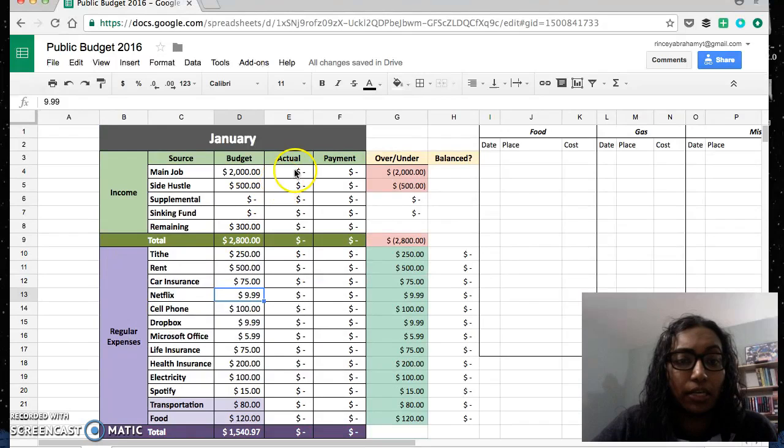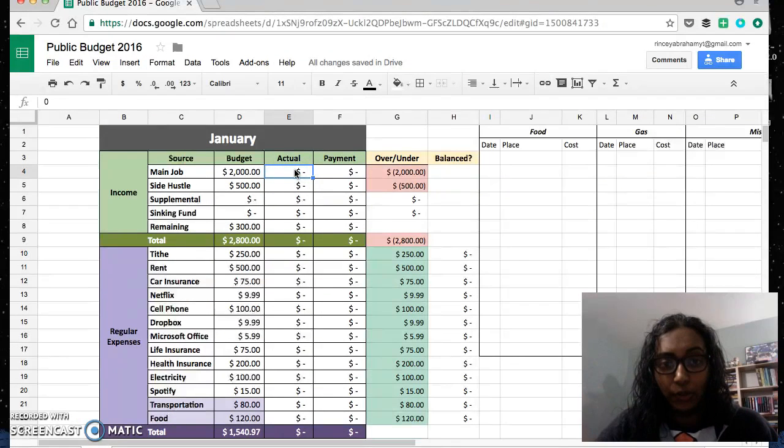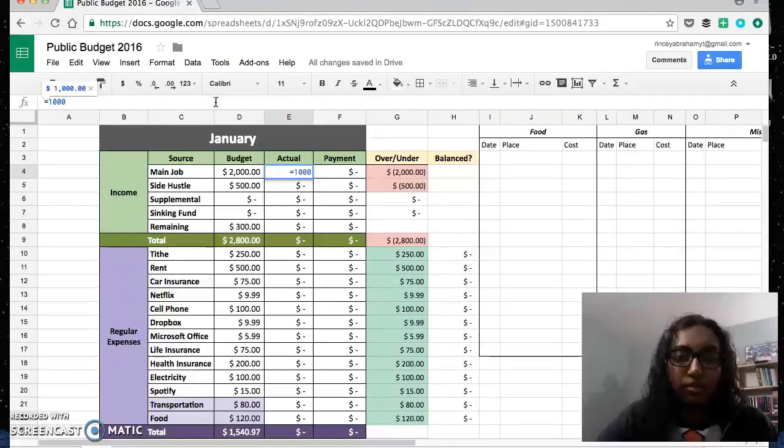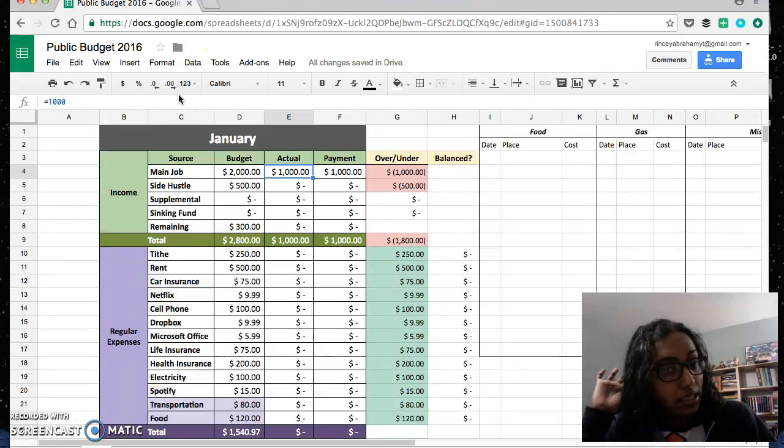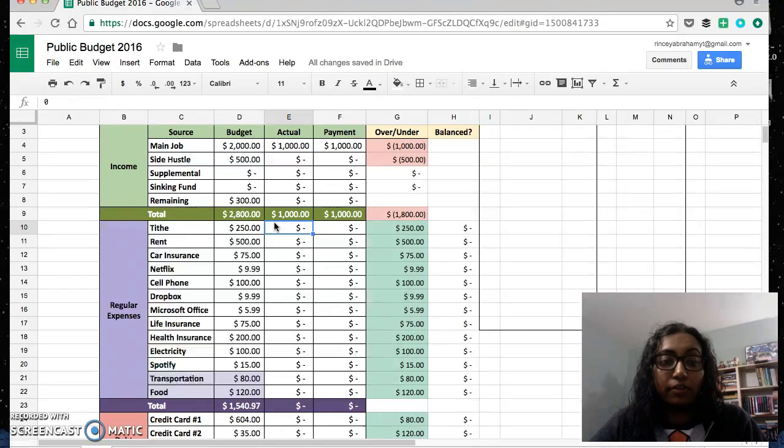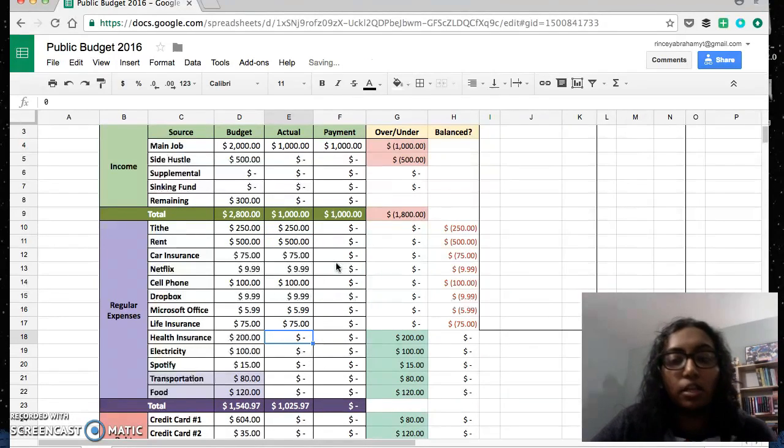So then what you do is as your payments are coming in, you have to go in and enter everything. So say you got your first paycheck of the month. I usually did equal 1,000. So that way, when the second paycheck goes in, I can just do plus whatever that one is. I would start paying off whatever I could with this first amount. So let's go 250. Okay, so I'm a little bit over here.